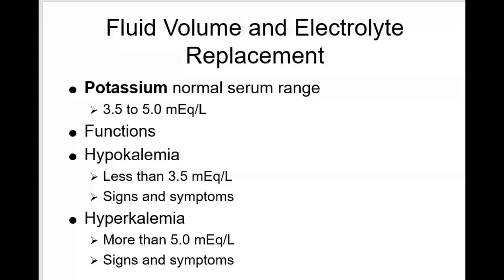Severe signs and symptoms include paresthesias, leg cramps, decreased bowel motility and paralytic ileus, confusion, rhabdomyolysis, and myoglobinuria, as well as dysrhythmias and cardiac arrest.